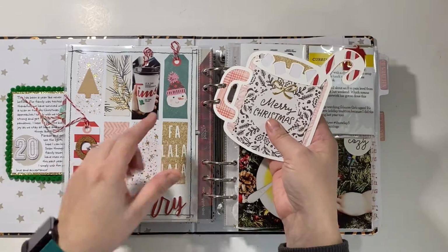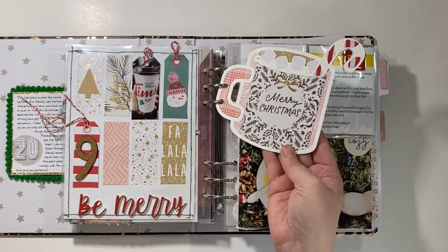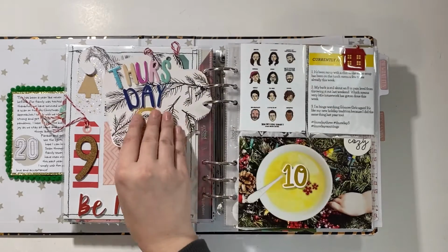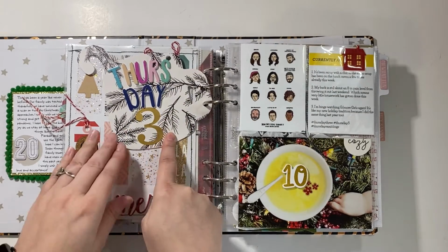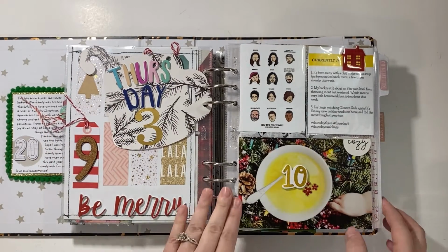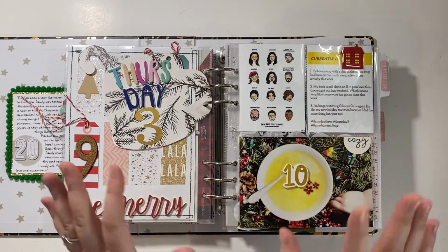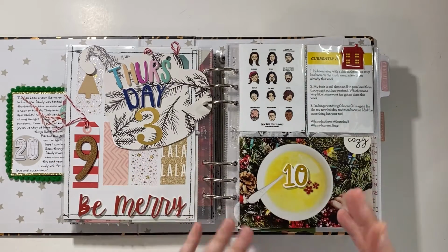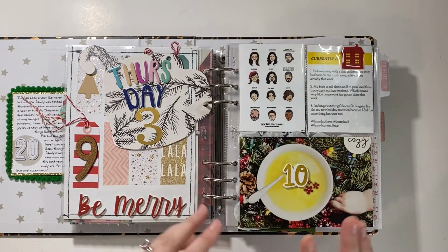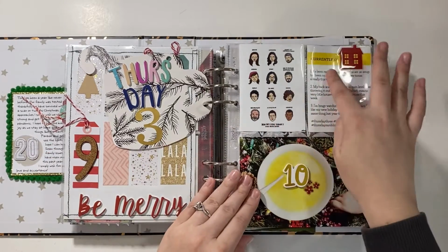And then it's just the photo of my coffee for that year. I added this fun little cut file from Confessions of a Paper Addict. And then I think that's from her. And then I did a Thursday 3 for day 10. And I was obsessed. I watched Gilmore Girls a lot during December. It's kind of like a tradition that I've started that I'm not really sure why, but I'm always feeling that. So just kind of talked about that.